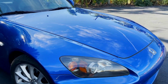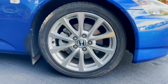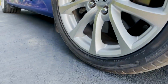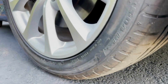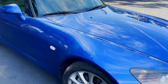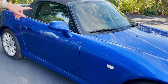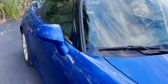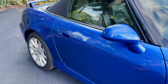Here on the front, I think there's, yeah, 17 inch wheels, both the front and the back. Front, you have 215/45R17s, in great shape. And this one is finished in Laguna Blue Pearl. This was the first year that they actually came out with this color, so it's kind of a cool time. I just love the side mirrors being finished in the color, because it's such a bold color. You want the most blue you can get if you're going to get a car like this.